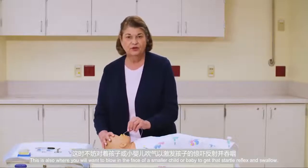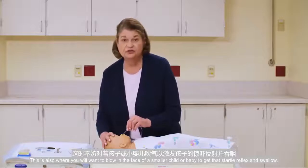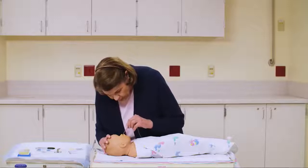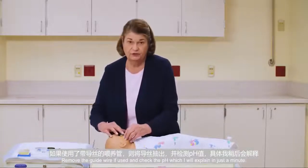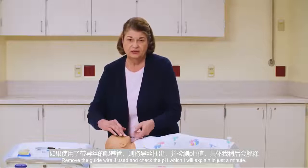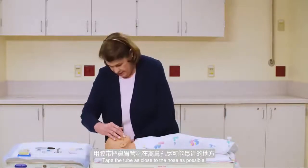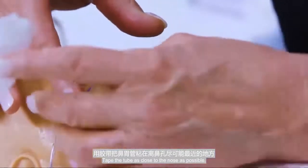This is also where you will want to blow in the face of a smaller child or baby to get that startle reflex and swallow. Remove the guide wire if used and check the pH, which I will explain in just a minute. Tape the tube as close to the nose as possible.